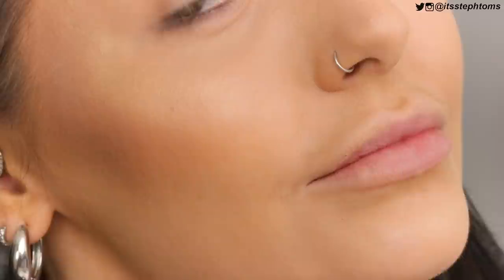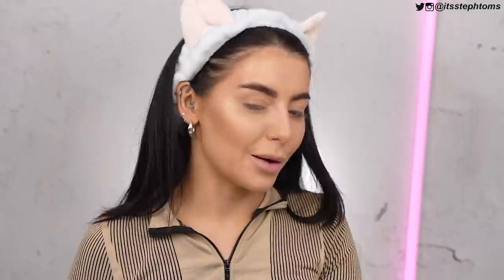Ooh, I really kind of love how this base is looking. What do you guys think? I'm gonna include a macro. I want a tiny bit more warmth in my face, which I'll do nearer the end. But yeah, this looks really, really good.